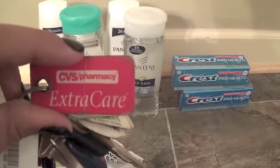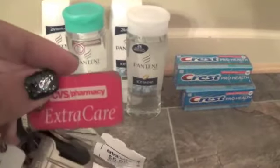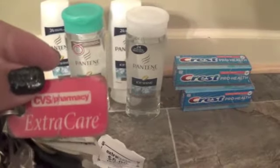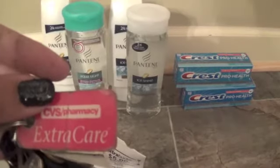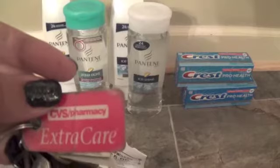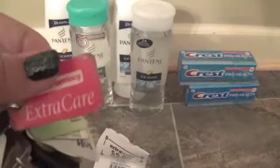And by registering it, you'll be able to get exclusive coupons in your email on a weekly basis, and they usually come on Thursdays. These coupons range from 1% off your total purchase to a certain amount off of an amount purchased, like $4 off a $20 purchase, $5 off a $30, and so forth. So you want to definitely register your card.